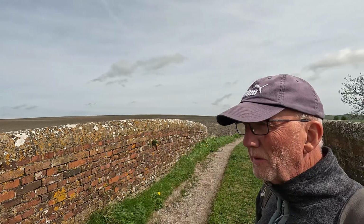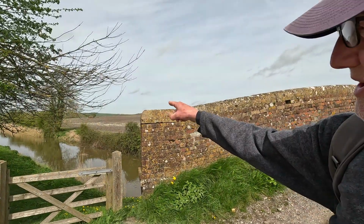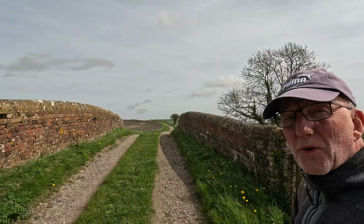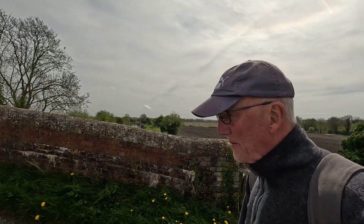About a kilometre and a half from the last location, there's a bridge that crosses the canal here. There were some anti-tank cylinders here at one time to effectively block this bridge. There's no evidence of them anymore. However, what there is in the field over there in the distance is a Type 22 pillbox. It's right in the middle of the ploughed field, and it's still pretty wet at the minute, so I'm going to pop the drone up and have a look at that one.